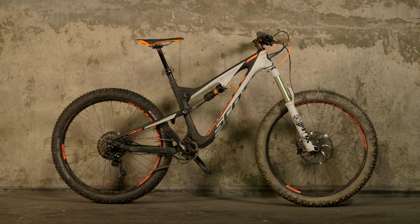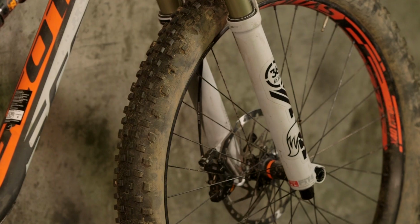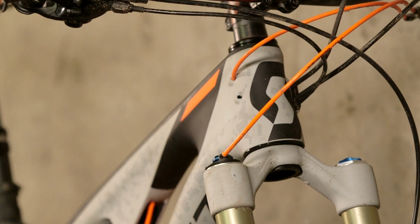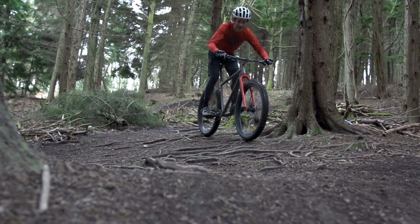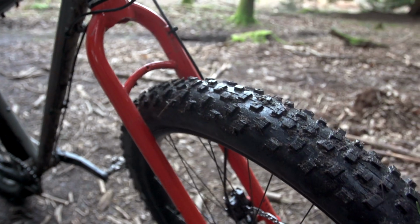I also don't think they work brilliantly for super aggressive riders. You've got a big tyre with a big volume, and therefore there's a lot of tyre deformation, especially when you're riding really hard on really steep terrain. If you're someone who gets really anal about your tyre pressures and how the front end of the bike feels, you may find them feeling a little bit vague.